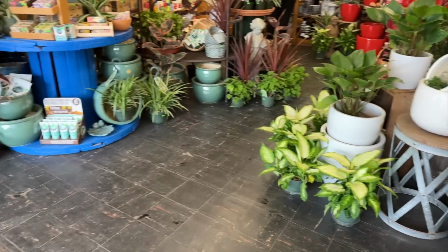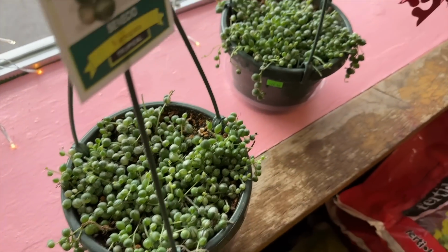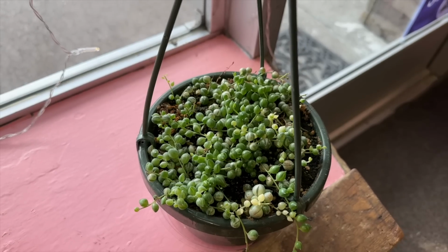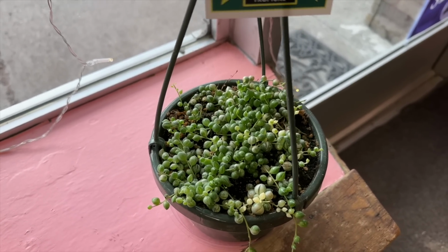And before I leave this front area, right up by the front door, there's some variegated string of pearls. Aren't those gorgeous? That was the third plant that I picked out. I was actually here yesterday afternoon when they were unpacking all the boxes, and I grabbed that right away.